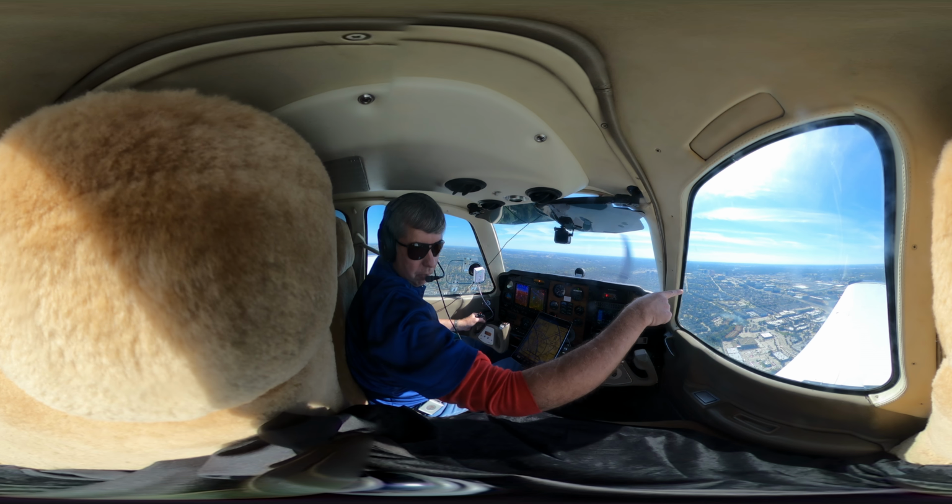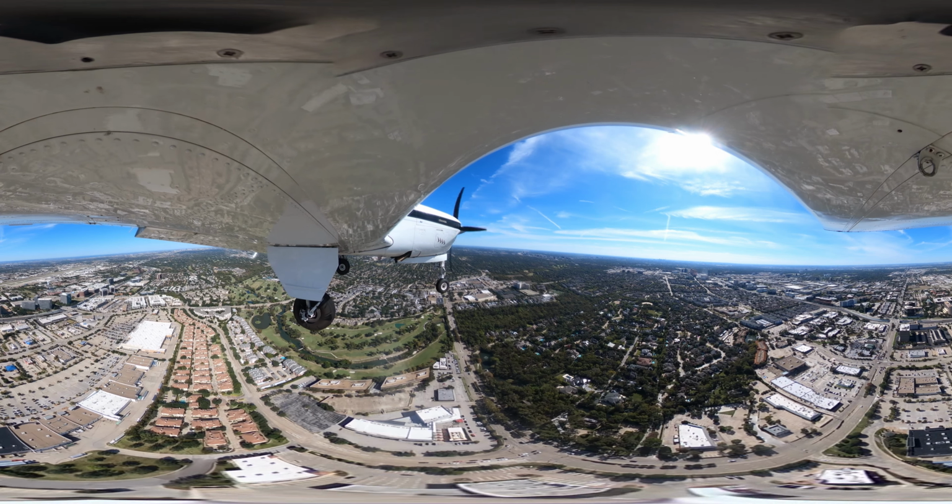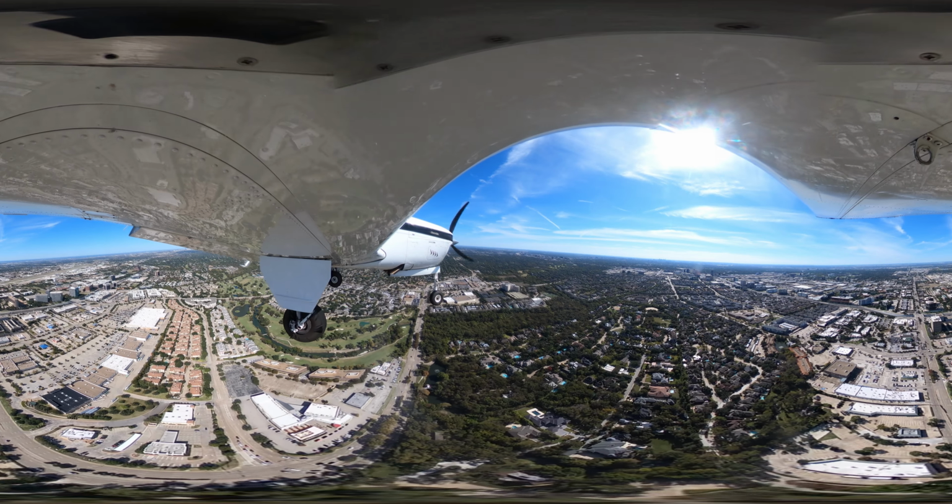There's another airplane landing in front of us right there. You can see him just off our right wing. As soon as he passes our wing, we'll turn right in to see him.